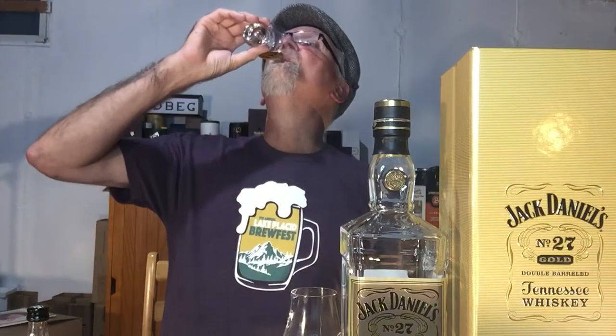Compared to the number 7, again, the nose is not as pronounced as this, but again, I mostly pick up bourbon acetone notes. And on the palate, it's definitely sharper, a slight bite, slight alcohol burn, and these are both at 40%, with a decent medium to long finish on it.